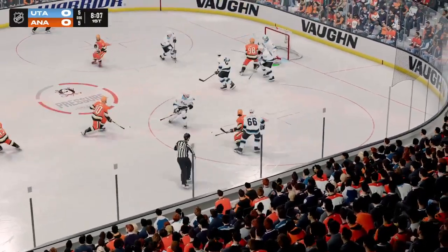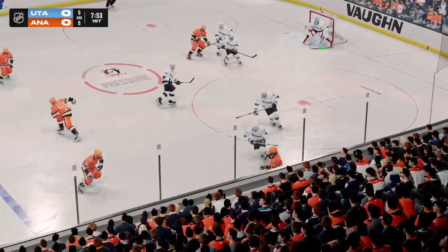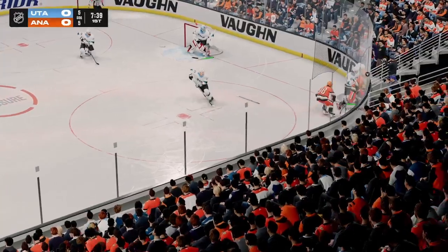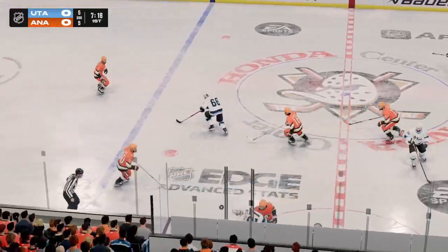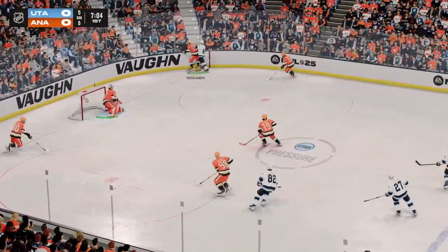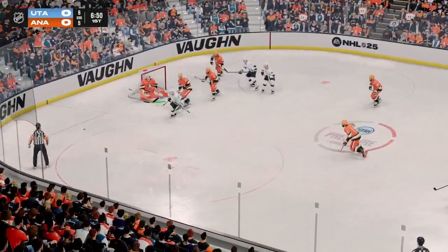Michaels won the faceoff, and now let's see what they can do. Shuts them down. Anaheim's trying to make something happen in the offensive zone. Both sides mixed up for that battle for the puck along the wall. Puck scooped up by Hayton. Sends it in deep. Anaheim's got the puck. Utah's going to play it from the corner.